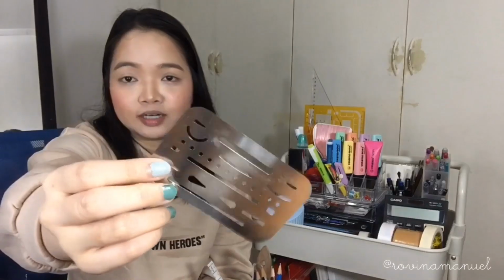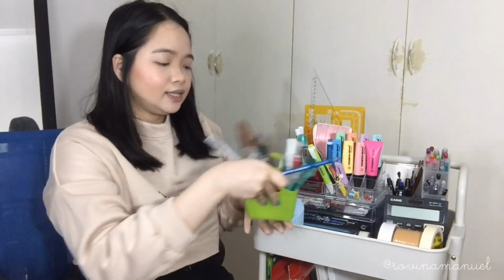I have this one, ballpen eraser. Tapos, ito parang eraser guard siya for your plates. Cutter, pero manual sharpener talaga namin siya kapag gumagamit kami ng mga pencil na ganito. Kasi, nung first year, they really required us to use pencils na ganito. Tapos, ang partner niyan is ito yung actual na sharpener.